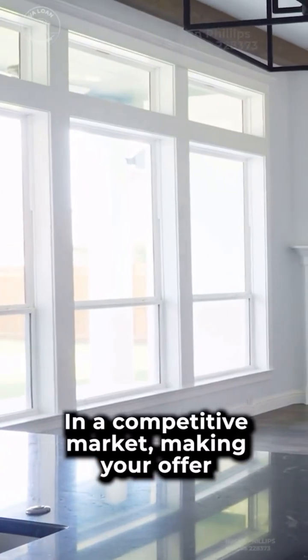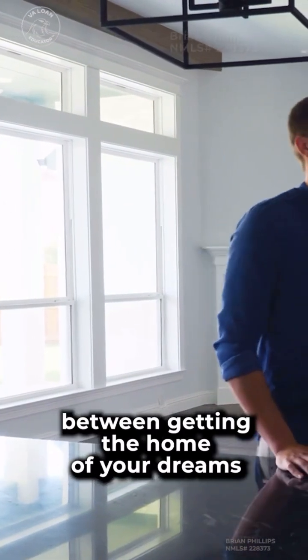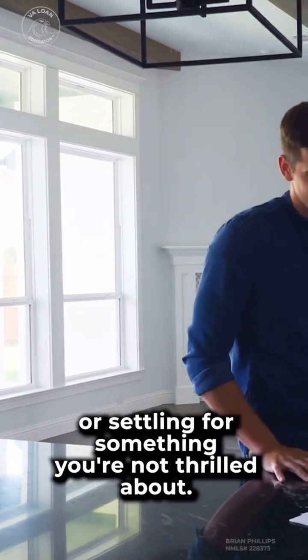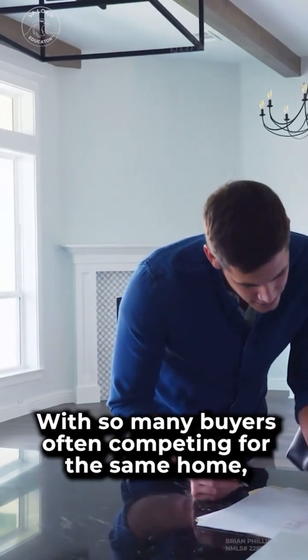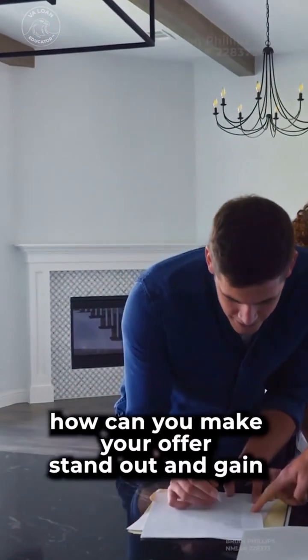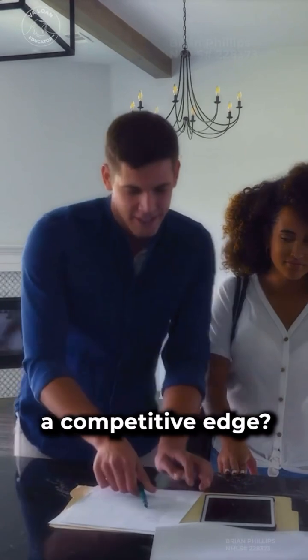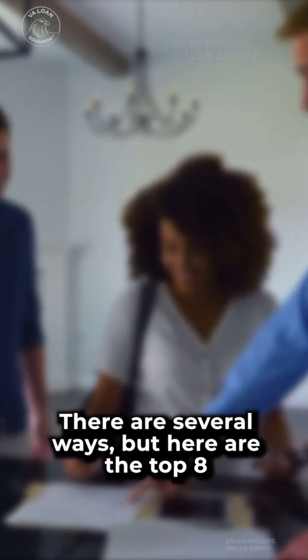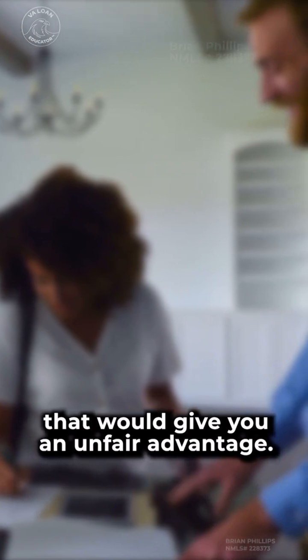In a competitive market, making your offer stand apart can mean the difference between getting the home of your dreams or settling for something you're not thrilled about. With so many buyers often competing for the same home, how can you make your offer stand out and gain a competitive edge? There are several ways, but here are the top 8 that would give you an unfair advantage.